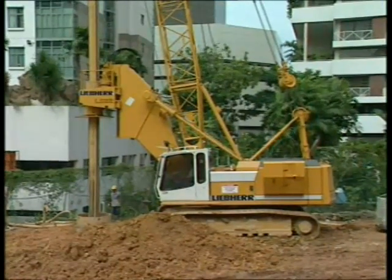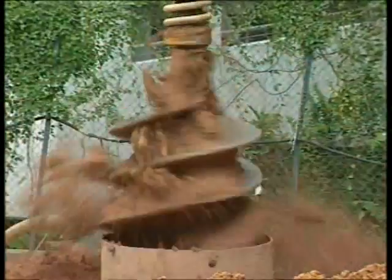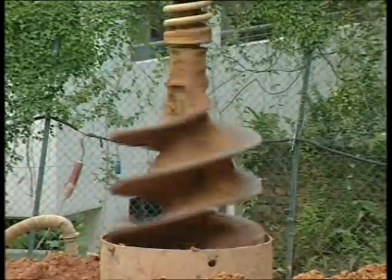A particular advantage of the LD drilling rigs is that they can be quickly dismantled, allowing the crawler crane to be used for other applications.